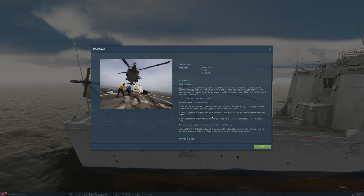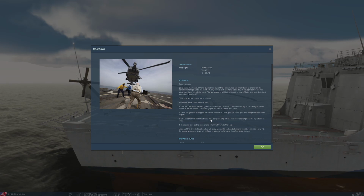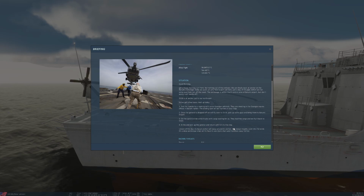Once the general is dropped off, we're going to fly over to D116, pick up some of the guys and bring them to Batumi Airport. And on the apron, some trucks will load some cargo for us. And then we're going to fly it back to our ship. And last one, in the end, pick up the general and return him back to the ship. So, like I said, a few errands.